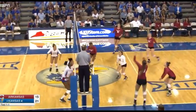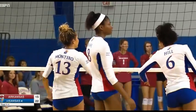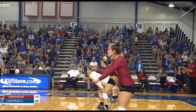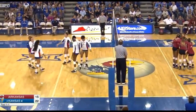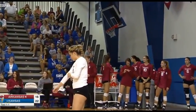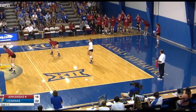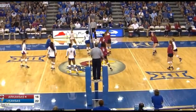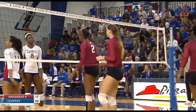Rigdon off the tape. Too low from Jopic. Kansas now 3 points away from this third set. (22-16) now. Volsky puts it in play. Avili quickly to Hill. But Brianna Jones and her Razorbacks are able to send it back on the Kansas side.